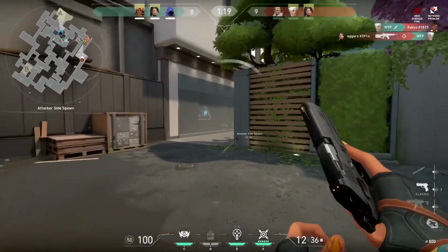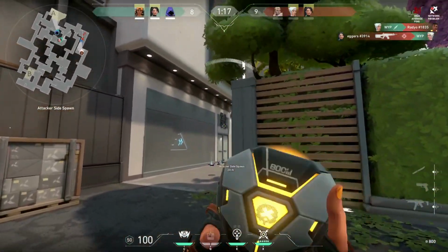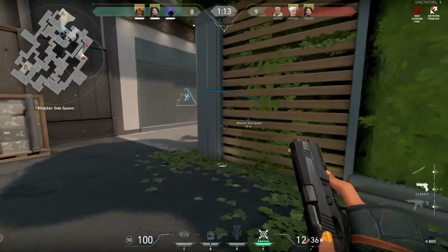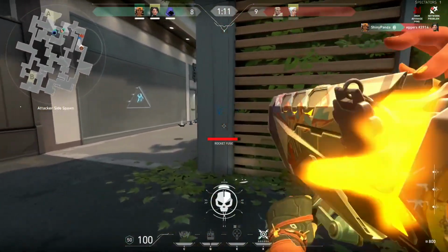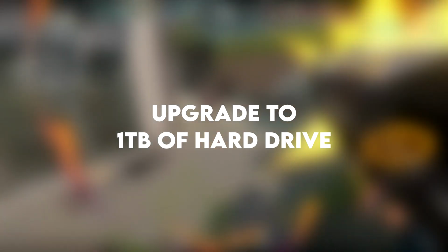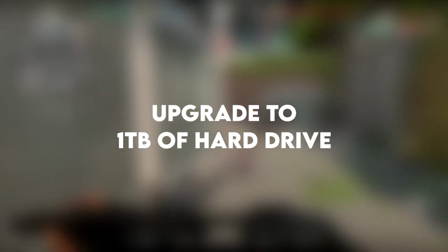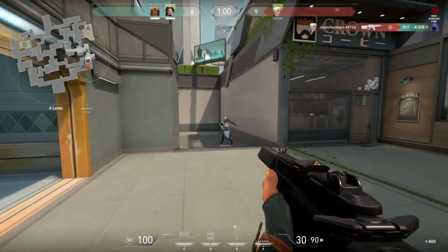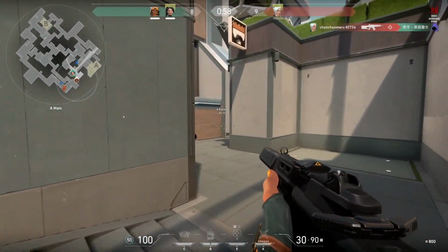Another thing that I recommend you upgrading is the storage, because it only comes with 240 gigs of SSD to put your Windows and maybe a couple of games that are not too heavy. But if you want to buy a lot of games, I recommend you getting 1TB of hard drive at around $40. Remember that this PC is on sale, so if you're thinking of buying a gaming PC below $700, I recommend you buying it now.